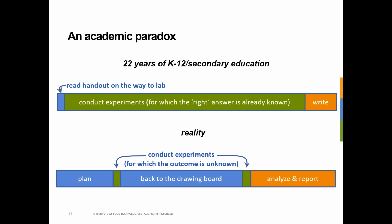For about 22 years, we teach students in lab classes that there is a well-outlined experimental methodology, a known set of outcomes, and a defined right and wrong answer. The perception at the end of all this education is that the bulk of the process in terms of time spent is in conducting the research experiments. In practice, this is simply not the case.